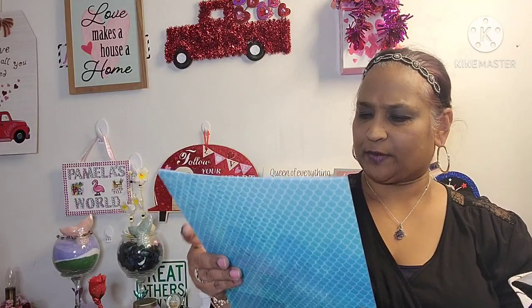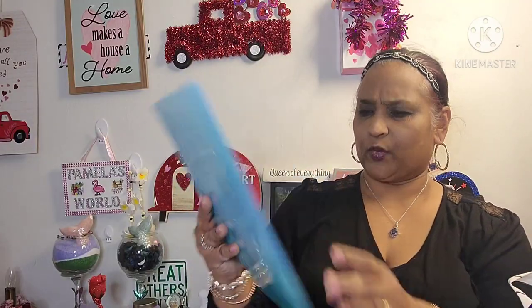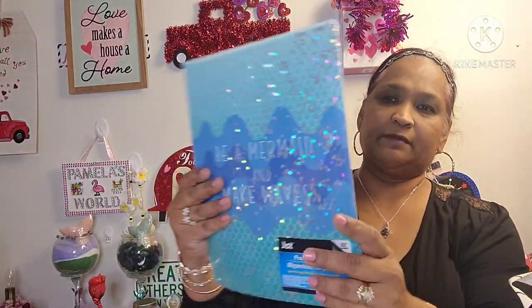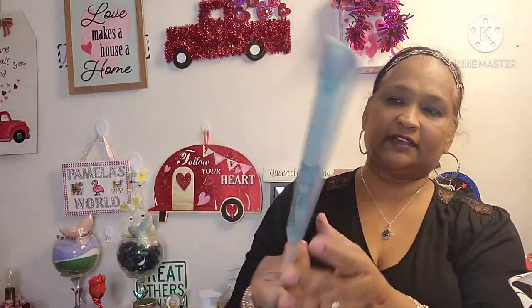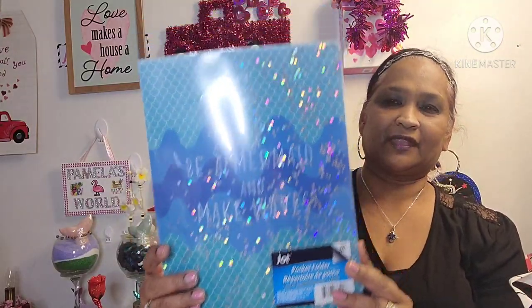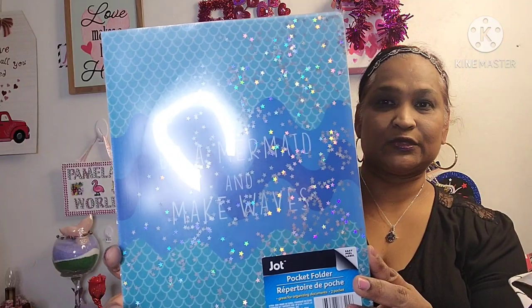Of course, I had to get this one. Be a Mermaid and Make Waves, all by Jot. And look at the back of it. Be a Mermaid and Make Waves. And it has the sparkly in here. So it is so, so beautiful. Look at that. So I got that.